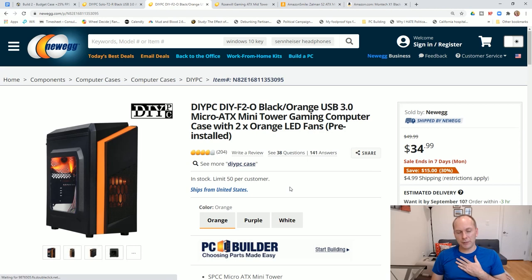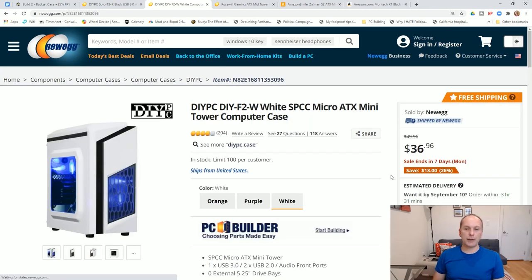And then the orange one. I spent a long time in San Francisco earlier in my life, and I was a Giants fan, so I love the orange and black. Maybe it's Halloween to you. Or maybe you look at this thing and you think, man, that's ugly. I wouldn't get that one. My personal favorite is the white one. Again, take into account the shipping. While this one looks cheaper than the white one right now, they're actually giving you free shipping on the white case. So it's $37. So for only, you know, $6 more, Micro ATX, I would go with something like this.